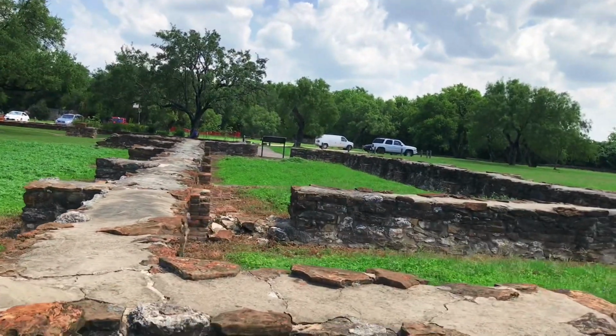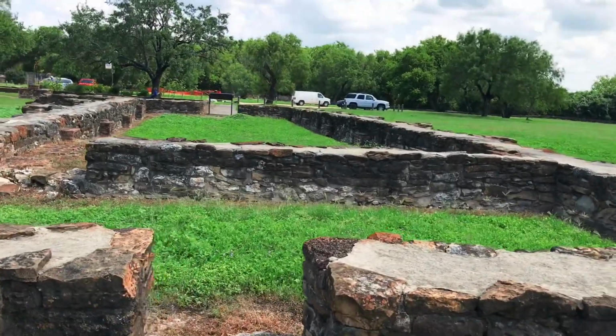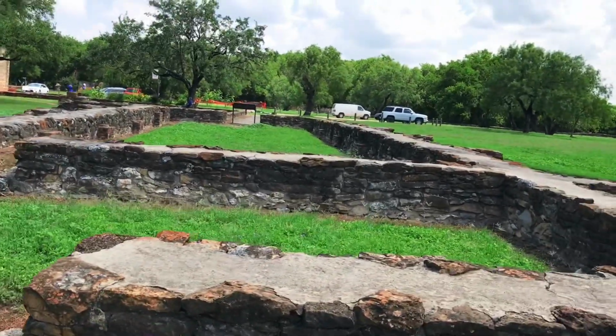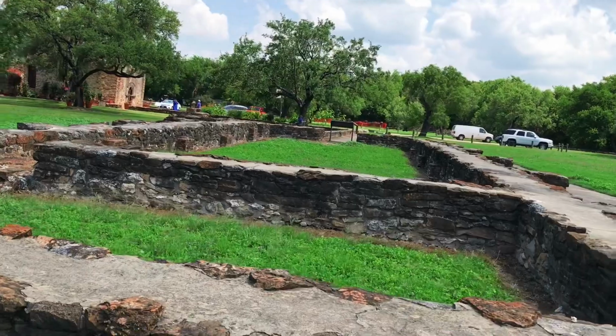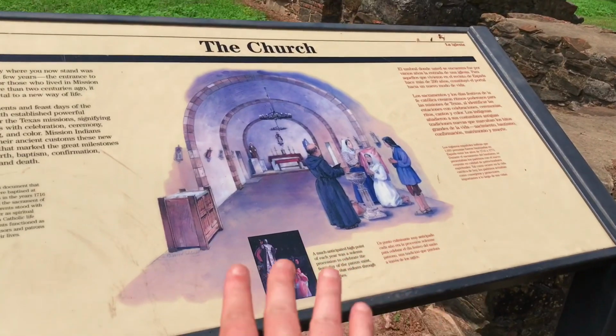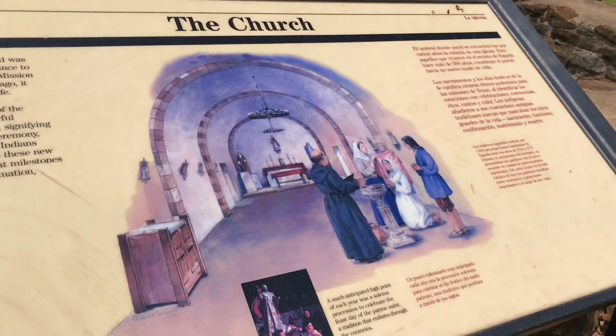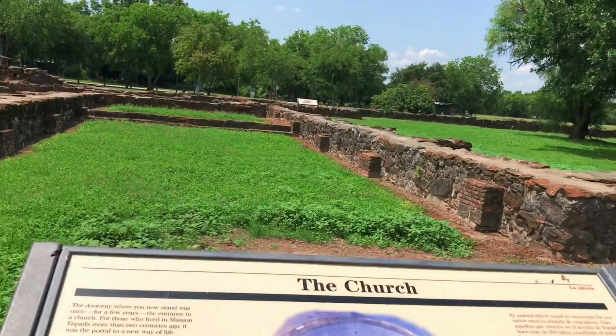Again, this is the footprint of the old church. It's pretty large, but actually they say on the sign over here that it was not the largest structure. The building where they facilitated all the food storage was actually larger. This is an idea as to what the church might have looked like at the time that they were using this structure right here.